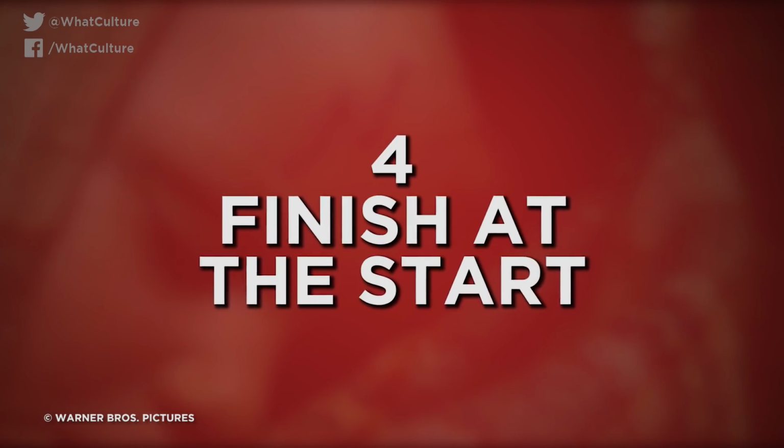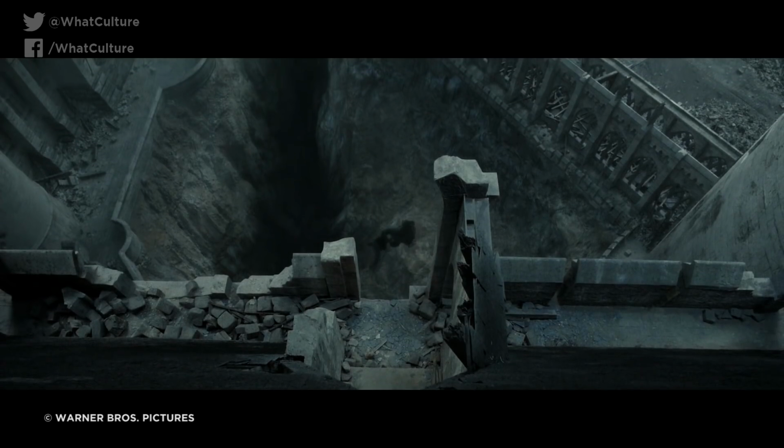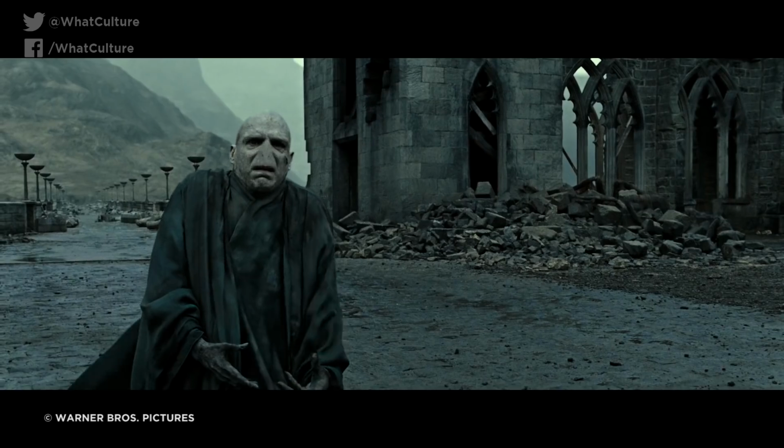4. Finish at the start. With a bit of maths coming into play, the final battle between Harry and Voldemort in the last movie takes place 17 years after the boy who lived is born.